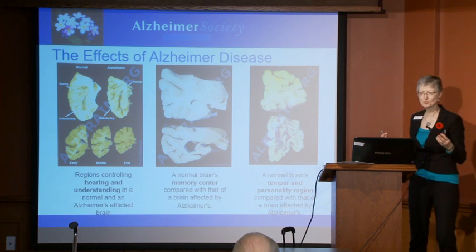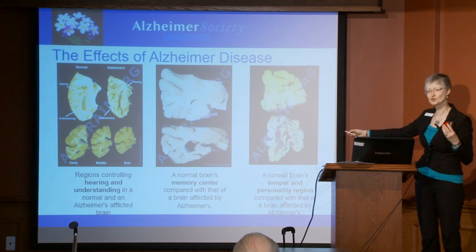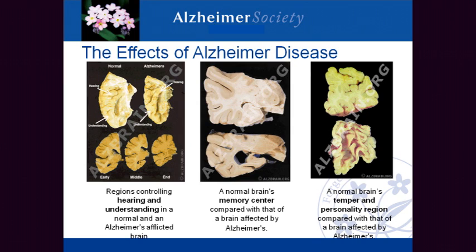So here's the last brain slide for you. On the far side here, these are regions controlling hearing and understanding. So you can see this is the healthy brain, the area for understanding. There's been some dramatic shrinkage there. And this is hearing in the early, the middle, and the late stage. Again, dramatic shrinkage. The image in the center is all about your hippocampus.